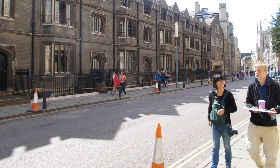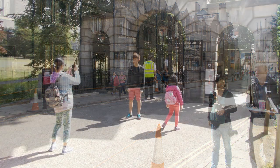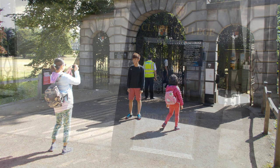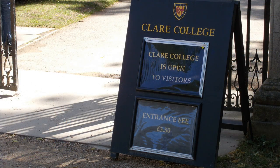The blonde man carrying a cup of coffee on a tray is walking alongside a Chinese man. The tourist with the grey backpack is taking a picture of her friend wearing red shorts. The sign tells us that Clare College is open to visitors.